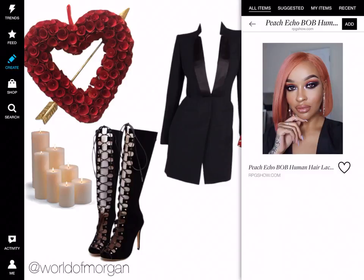You have this kind of red hair. Her makeup is flawless. I would suggest using the same beauty routine and beauty makeup on this. Her hair, I love the bob cut. The bob cut is so sexy. Definitely do a bob cut. Oh my god, you don't know how sexy that is.